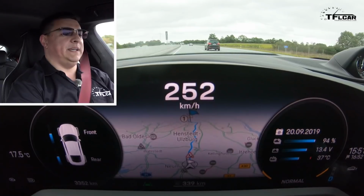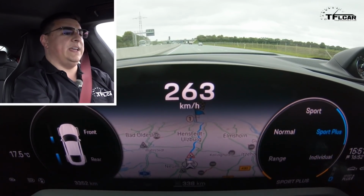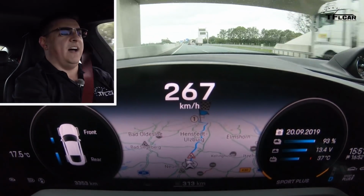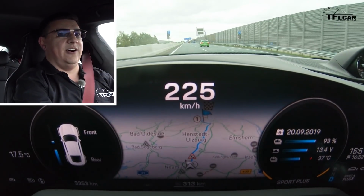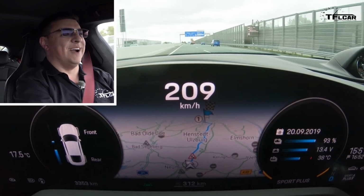This feels incredibly stable, and we weren't even in the Sport Plus mode, which we are now in, firms things up a little bit. This feels pretty good for 265. We have some slowing traffic up there, so we're just gonna go ahead and slow down, and hey, that's what the Taycan is like on the Autobahn. This is exactly what the Taycan is designed for.